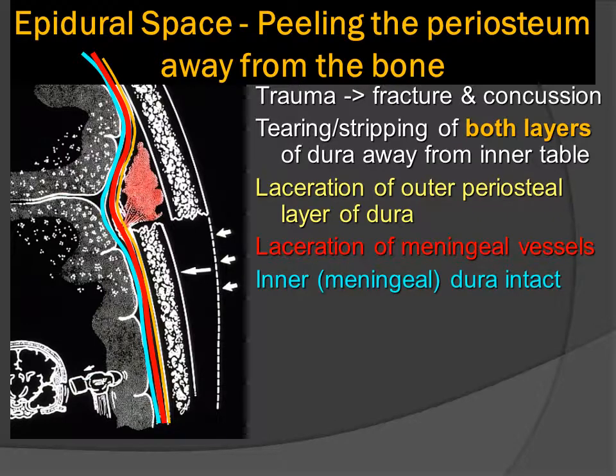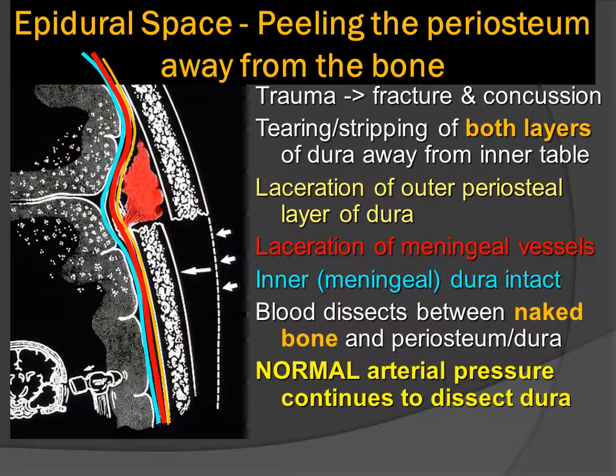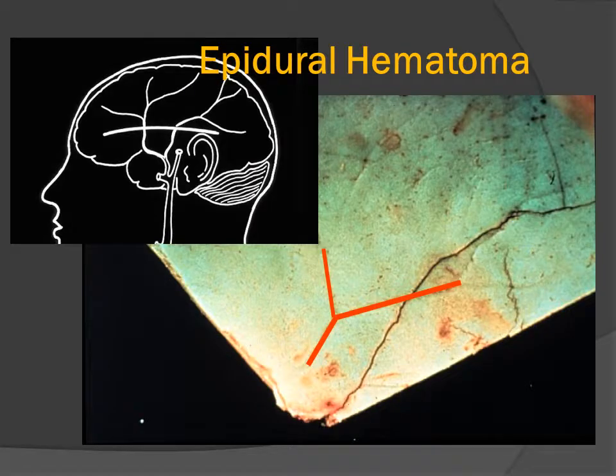remains intact. Because the artery is lacerated, we have an extravasation of blood between the naked bone and the displaced or dissected periosteal layer of the dura, and expansion of the hematoma continues to dissect the periosteum off of the bone, producing the epidural hematoma.